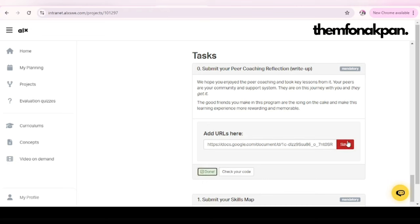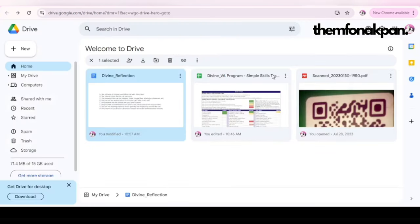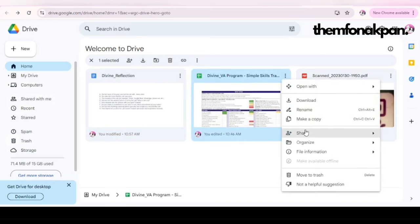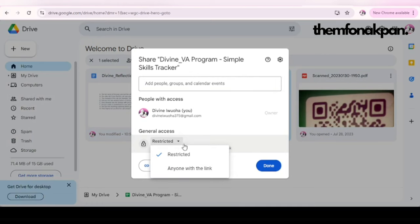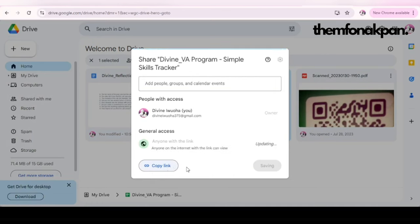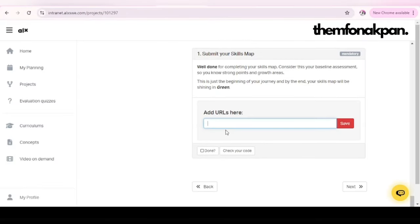Sorry, please make sure you click on save first. Click on save first before you click on done, okay? You do the same thing for your skill map. You go back to your Google Drive, click on the three dots, click on share, share again. Change this from restricted to anyone with the link. Copy the link, go back to your Savannah and paste the link. Click on save. I'm not clicking on save because that's not my profile. Click on save. Click on done. Make sure to click on done, please.